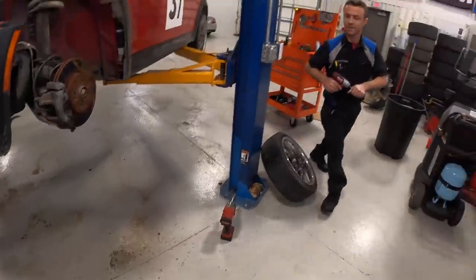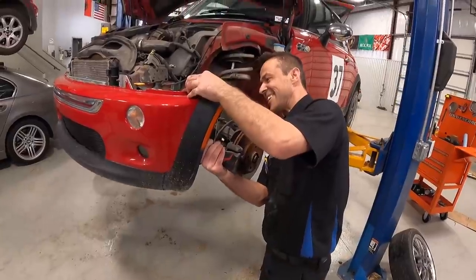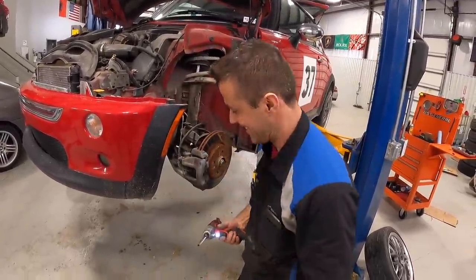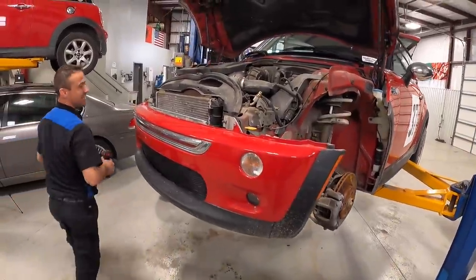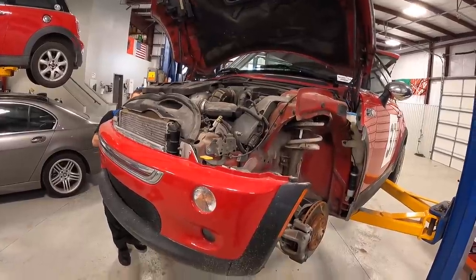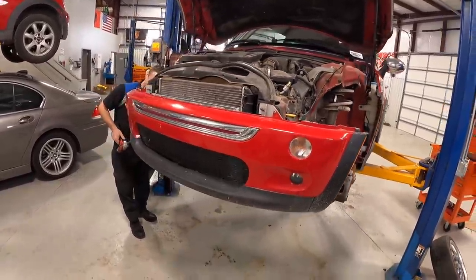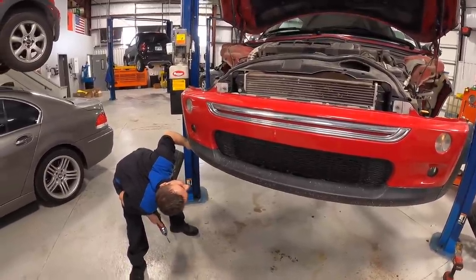Well, sorry about the mud in there, Ninja. It's okay. But you're 10 minutes in, all you've done is fenders. And the bumper is almost out. Yeah, because I couldn't find the screws. They were hidden from the mud. Uh-oh. Yeah. So. The excuses are already coming. Yes. You know it.